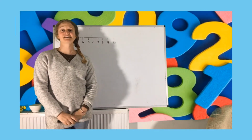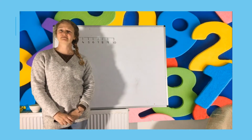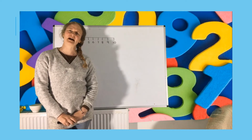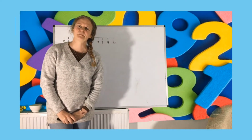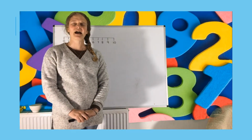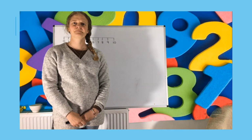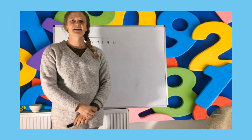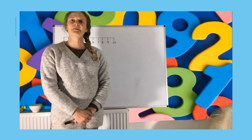Today we're going to start looking at addition and we're going to do some number sentences. Do you remember in class we talked about addition before? Anyone remember what's special about a number when we're adding? Yeah, that's right. When we add a number, we're making the number bigger.